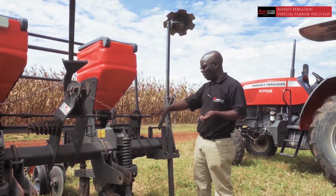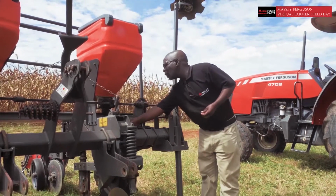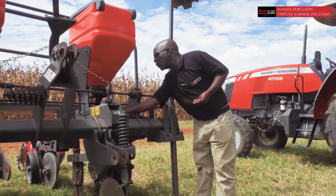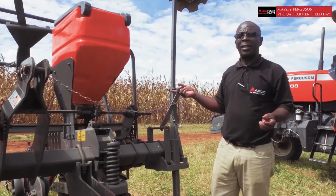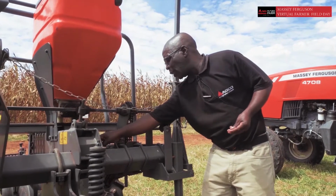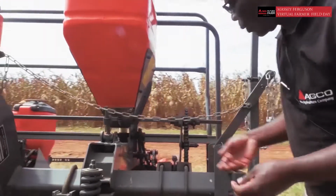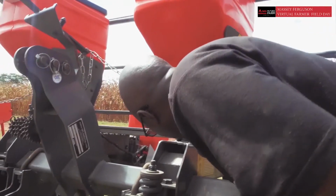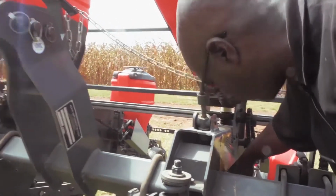Now for fertilizers, you have A, B, C, D. Again, you follow them. If you are told that you should apply 200 kgs of fertilizer per hectare, you just go where it says 200 and then come across. It will show you A, B, C, D. So the A, B, C, D that we are talking about, they are all labeled here. You don't need to find it difficult.